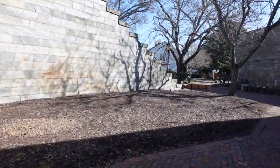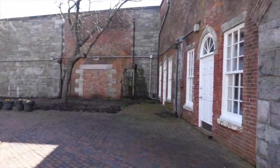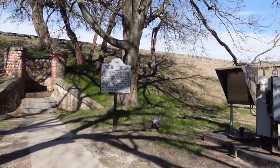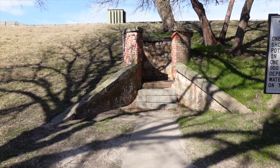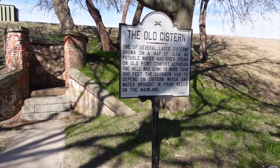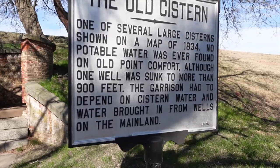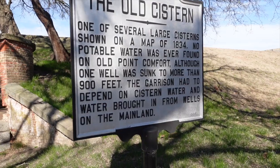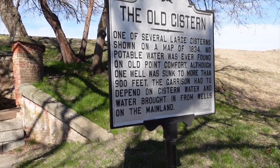All right. Yeah, I need to get moving though. Okay, looks like that's been closed off. Over here, the old cistern. Check that out. All right. One of several large cisterns shown on the map from 1834. No potable water was ever found on Old Point Comfort. Although one well was sunk more than 900 feet, the garrison had to depend on cistern water and water brought in from wells off the mainland.